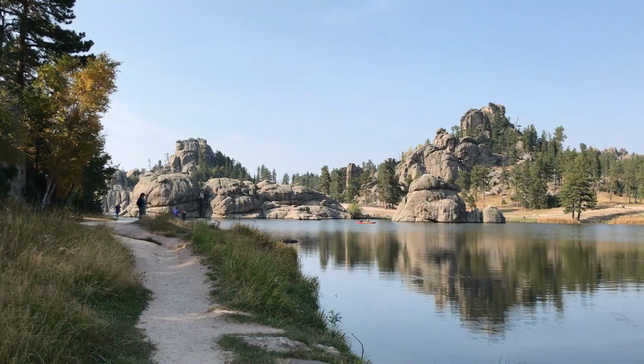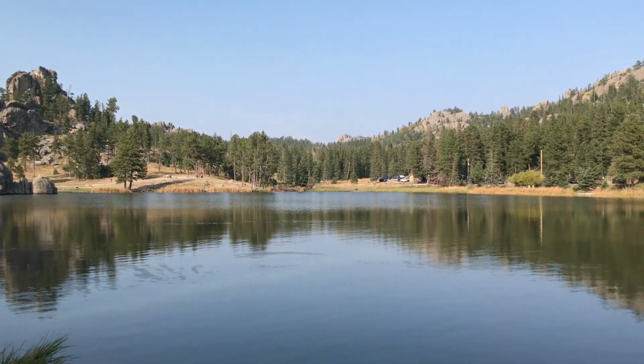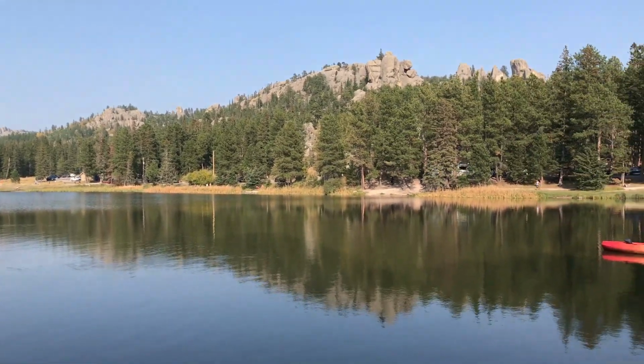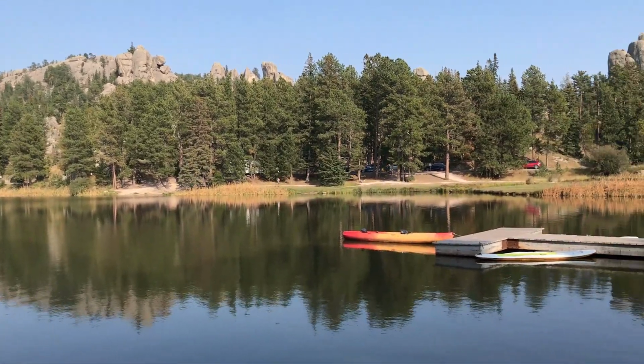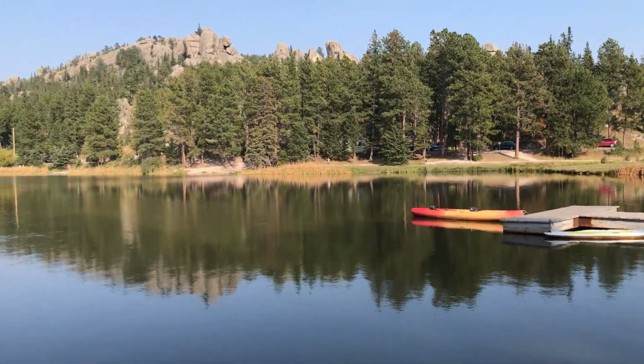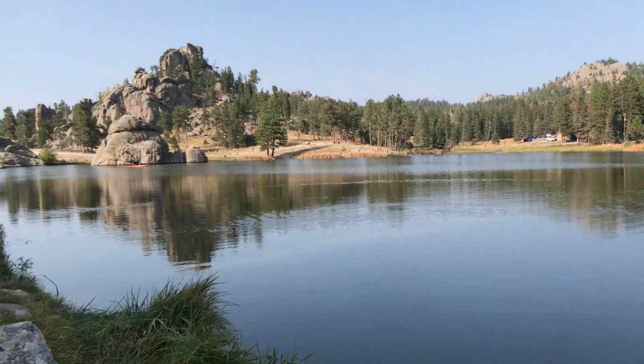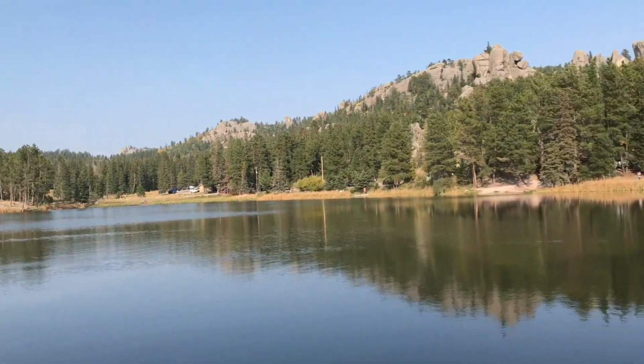We are up at Sylvan Lake. It is 4 o'clock. We definitely did not start this adventure early enough today. We were kind of lazy this morning, and I don't even think we got to Custer State Park until like 11 o'clock. So yeah, we've somehow spent 5 hours between the Wildlife Loop and the Needles Highway.